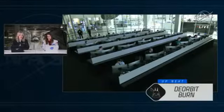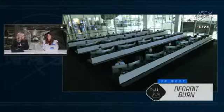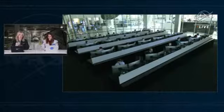Yeah, that burn is an important one. That is what commits the crew to that location. Like we said, we're setting up for a landing off the coast of Tampa, Florida, and it's that deorbit burn that is the final burn that Dragon performs to really re-enter the Earth's atmosphere.